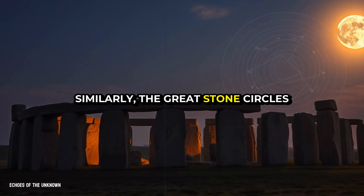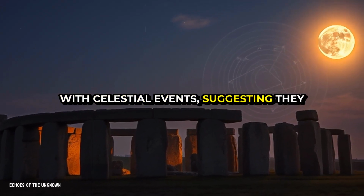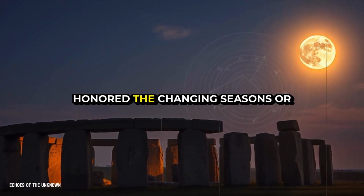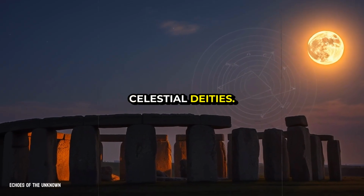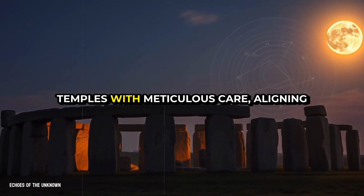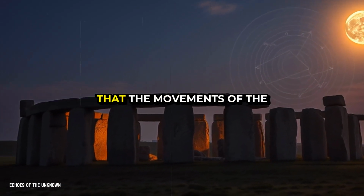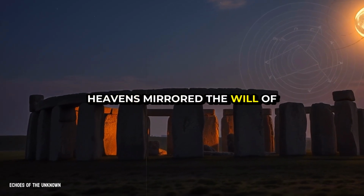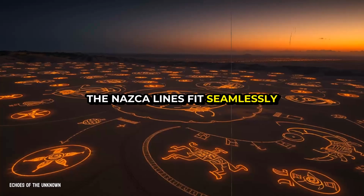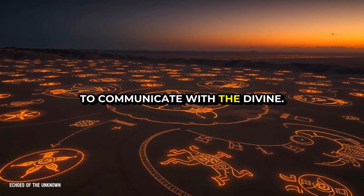Similarly, the great stone circles of Stonehenge in England align with celestial events, suggesting they may have been used as sacred sites for rituals that honored the changing seasons or celestial deities. The Maya, too, designed their temples with meticulous care, aligning them to astronomical phenomena, believing that the movements of the heavens mirrored the will of their gods. The Nazca Lines fit seamlessly into this pattern of monumental works driven by a desire to communicate with the divine.